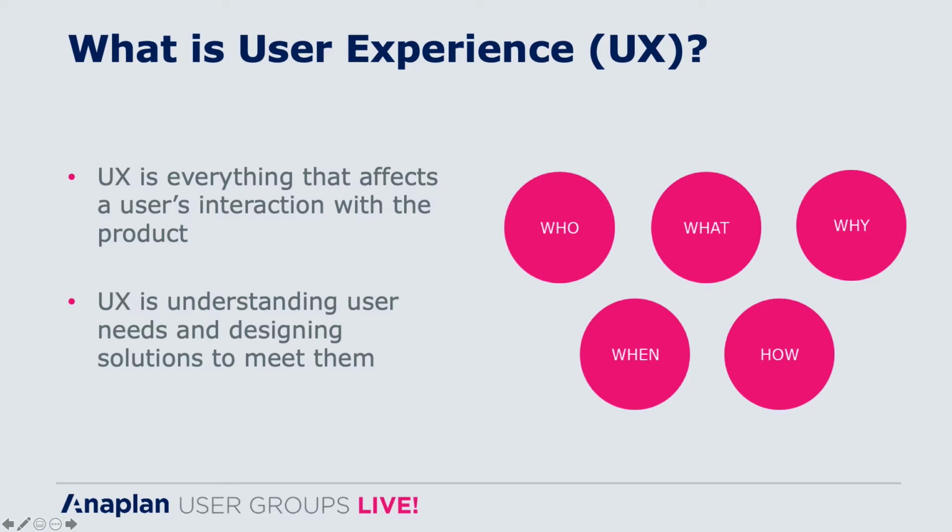To me, UX, or user experience, is every interaction that a user experiences when they use a product. Designers are often thought of as those who just design what the interface looks like, but the practice of user experience is really getting to understand user needs and the problems that they face in order to provide a better experience and to design that solution. UX is understanding, as I mentioned, user needs and designing solutions to meet them.